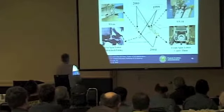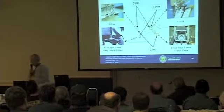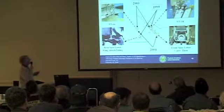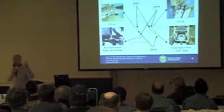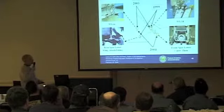A little bit about the T-34. I'm doing okay on time, I hope. This is a summary of the T-34 fracture locations. As some of you may be aware, we've had 3 wing failures since 1999.